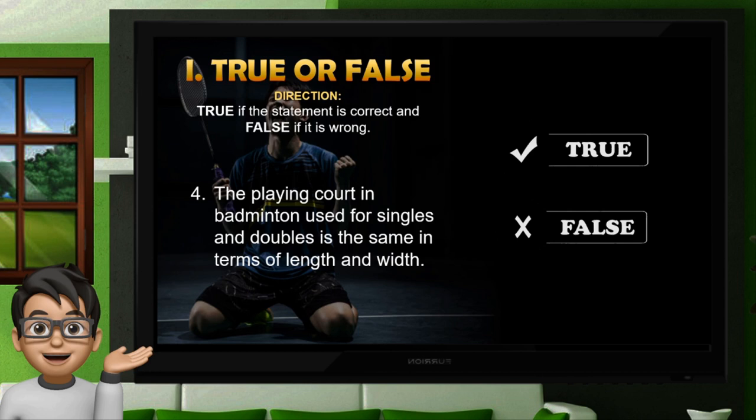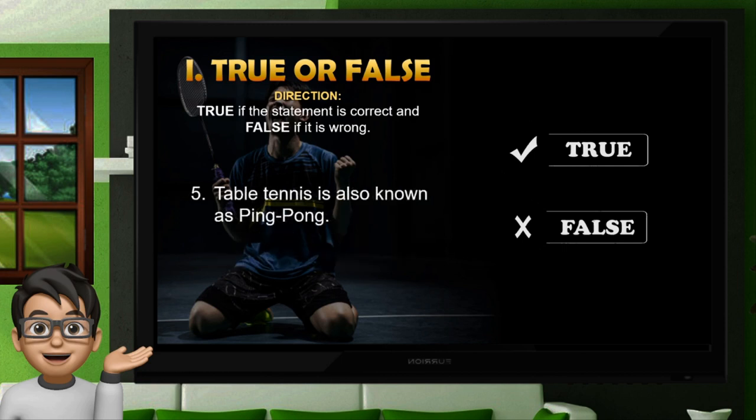Number 4. The playing court in badminton used for singles and doubles is the same in terms of length and width. Is it true or false? And number 5. Table tennis is also known as ping pong. Is it true or false?